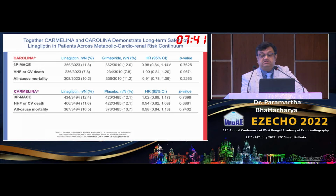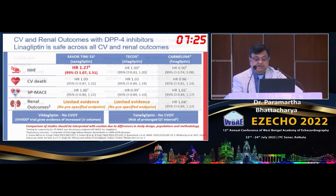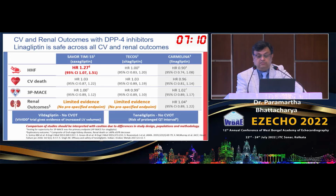And what happened was this: the p-value was significant in both the Carolina and the Carmelina arms with respect to three-point MACE, hospitalization due to heart failure or CV death, and all-cause mortality. The significance was achieved. So for CV and renal outcomes in DPP-4 patients, linagliptin is safe across all the renal outcome trials. In SAVOR-TIMI, it was saxagliptin. In TECOS, it was sitagliptin. In Carmelina, linagliptin. And of course, the hazard ratio was all between 0.8 to 1.